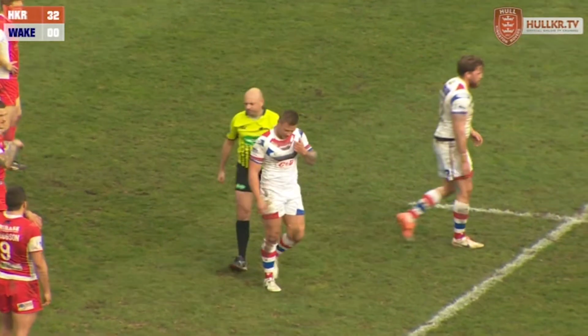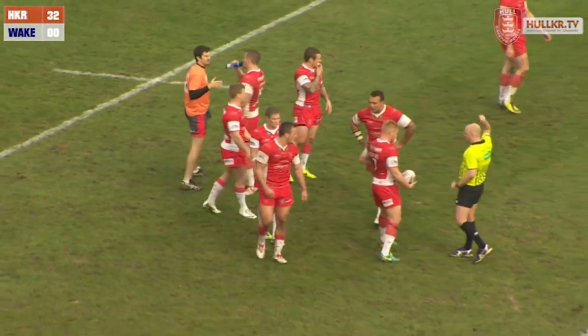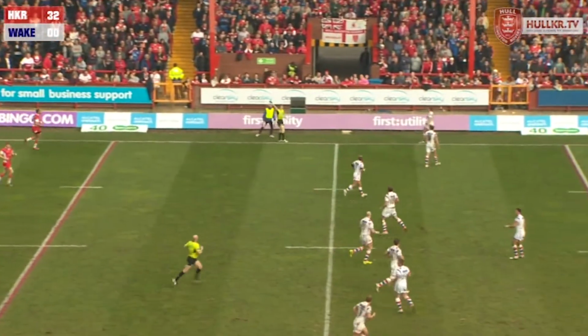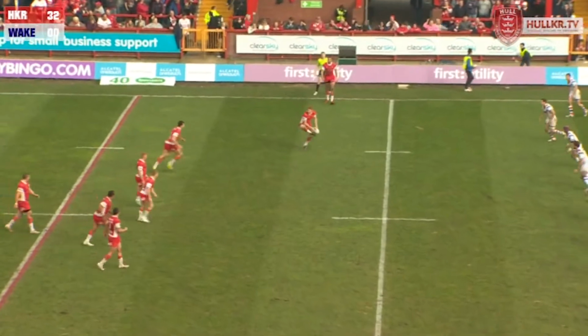Number 10, Andy Riley, replacing number 13, Nick Scruton. Andy Riley comes back out for Wakefield. Scruton takes a breather as Rovers find touch. And they have possession just inside their own half of the field.